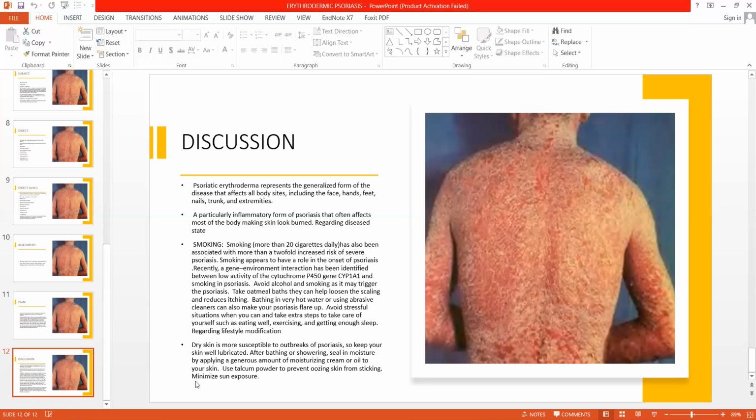Seal in moisture by applying a generous amount of moisturizing cream or oil to your skin. Use talcum powder to prevent oozing skin from sticking.